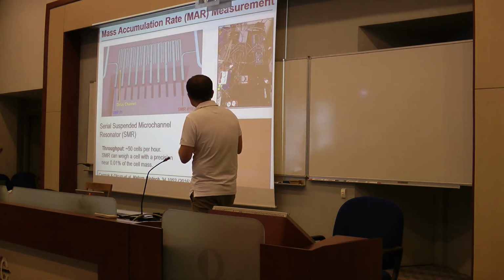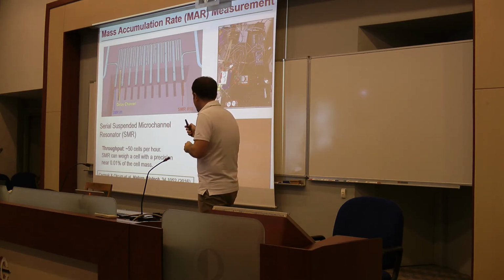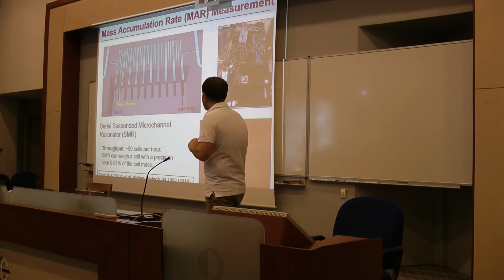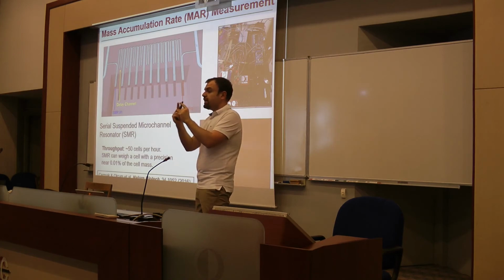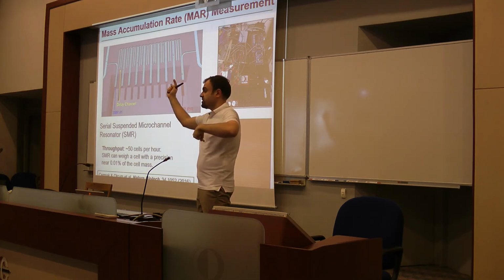So this is our platform. This is a cantilever platform. And the frequency of the cantilever changes with the mass. So when a cell passes through the cantilever, the total weight of the cantilever changes, so its oscillation frequency shifts. And then we have a parallel series of 10 sensors, so each sensor weighs cells. Within a period of 20 minutes, you can determine, at very high quality, how the cell's weight changes.